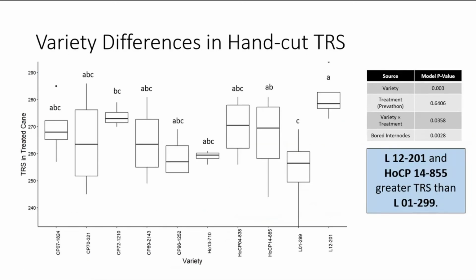I'm going to be presenting the hand-cut TRS, because the Texas folks won't get around to getting us the plot weights and the mill data until probably next week. So be on the lookout for that for more of this information. You do see we have some differences in TRS, and it's not directly related to treatment across the board. This one is actually dependent on the variety interaction with the treatment, as well as the total bored internode damage.